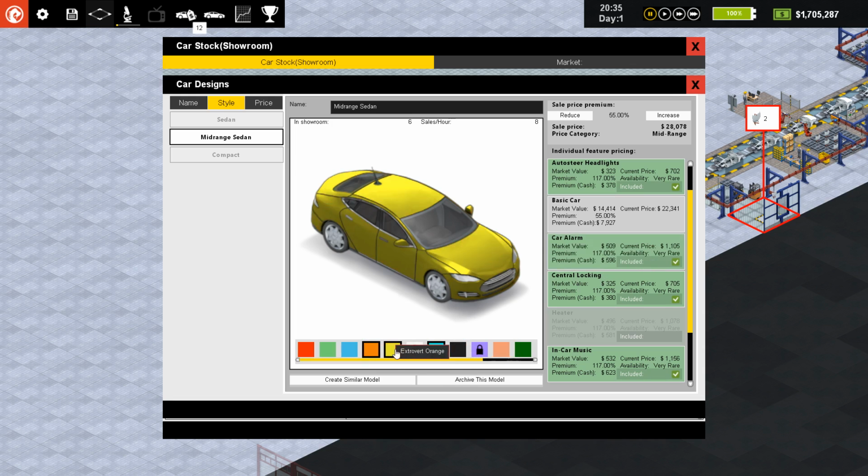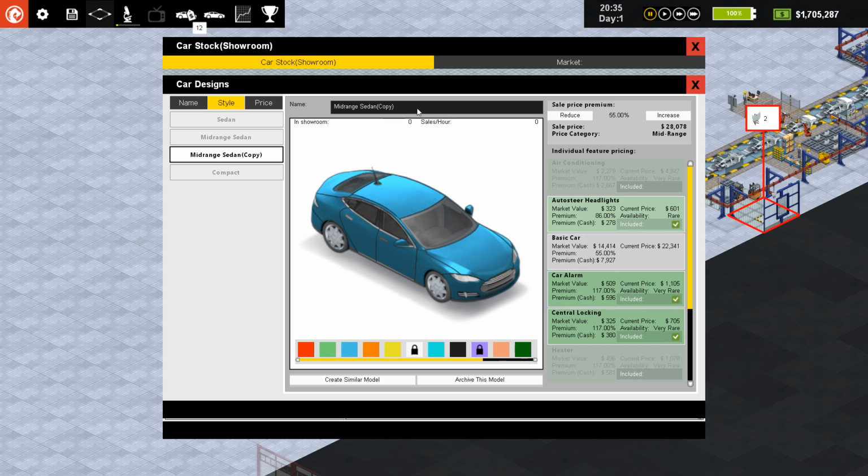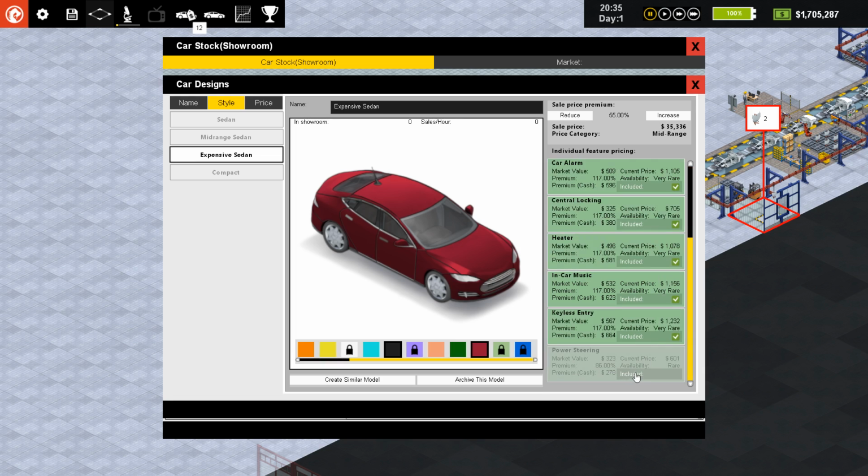And it is not that, though. That is that one. Great. Okay. So now we're going to create a similar model, and this will be the expensive sedan. And it will come in black, and that's going to be it for the expensive one. Now, you know what? Let's do some of these other colors. We'll do this fancy red as well. Okay, and we're going to have that with all of the features, right? Very good, and we're going to increase that price up to expensive. There we go, very good.